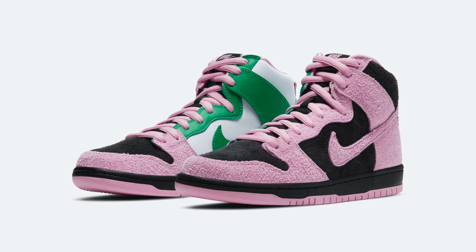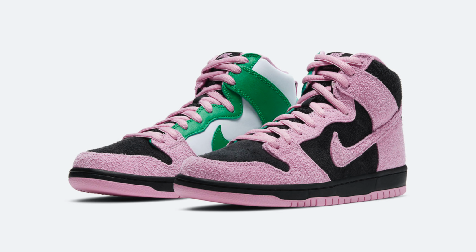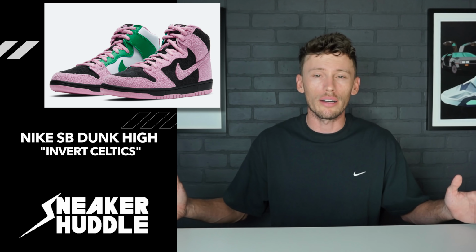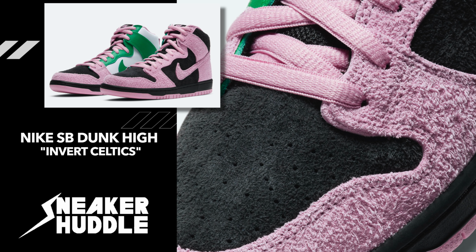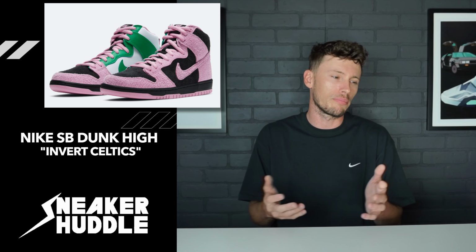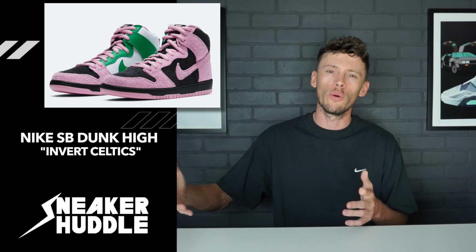Now, another sneaker that's going to be hitting skate shops in October, so I would highly recommend to follow your local skate shops on Instagram, and that is the Nike SB Dunk High Invert CELTICS. Now, retail for this pair is $100, and it does come with premium suede materials, as you can see here. But when I look at these on StockX, they're currently going for $250, and that's potentially what I would have expected them to go for once they sell out.